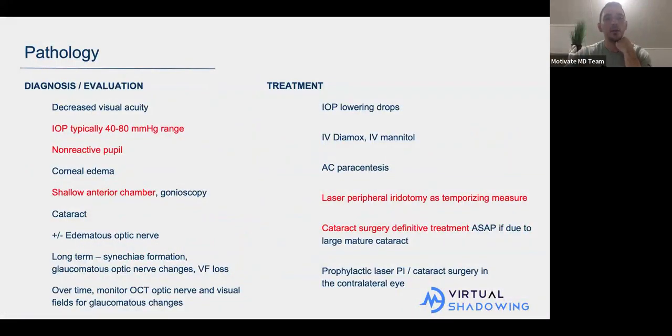So in acute angle closure, what you typically see is decreased visual acuity from a patient's baseline, what they typically see day to day. The pressure is typically in the 40 to 80 range. That's something important to note. The pupil will not react. That's also important to note. The iris does not work properly. The muscles don't function if the pressure is that high.